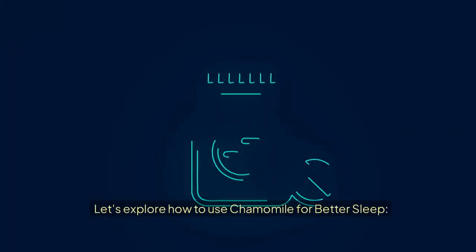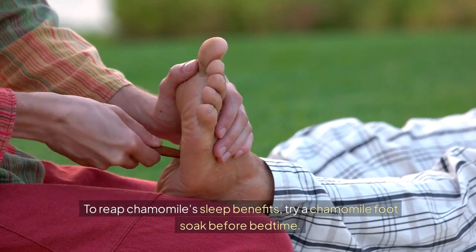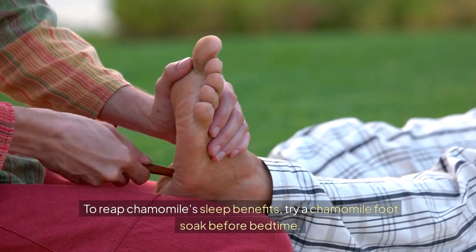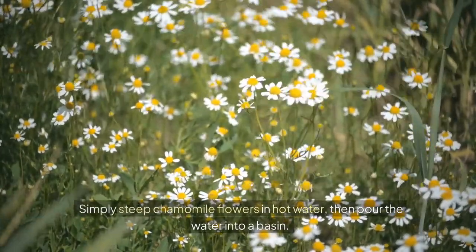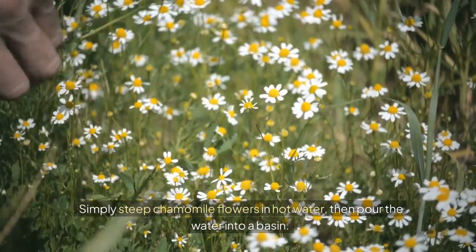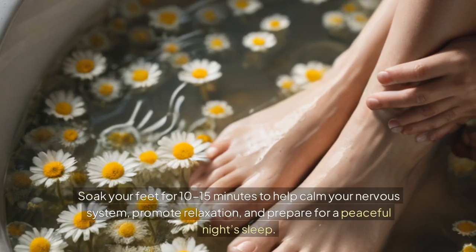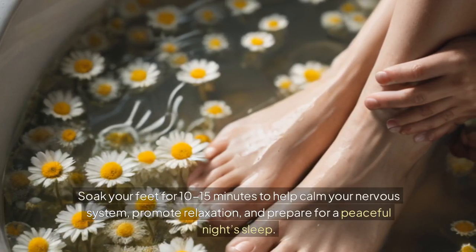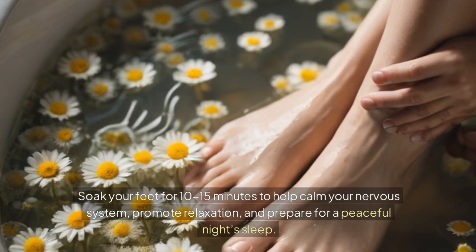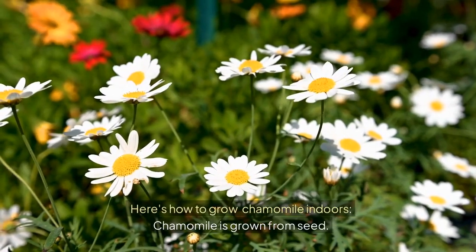Let's explore how to use chamomile for better sleep. To reap chamomile's sleep benefits, try a chamomile foot soak before bedtime. Simply steep chamomile flowers in hot water, then pour the water into a basin. Make sure it's not too hot for your skin. Soak your feet for 10 to 15 minutes to help calm your nervous system, promote relaxation, and prepare for a peaceful night's sleep.